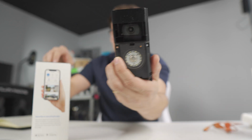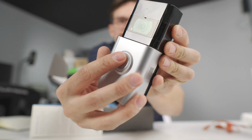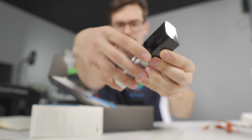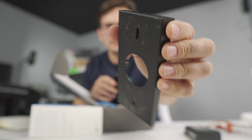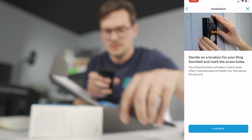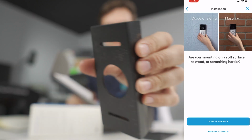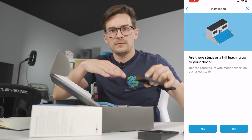Let me show you the other faceplate for this Ring. Well, it looks just like this. I think that looks a little more sleek. And then there's also these angle attachments, so that if you have to look downstairs, you can do that. Or if you have to look to the side, we've got this angle one. They say to install it 4 feet up.